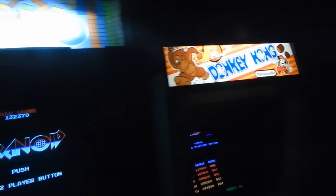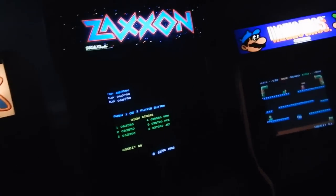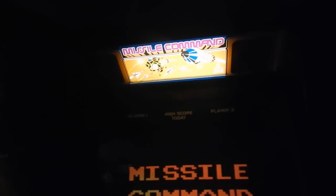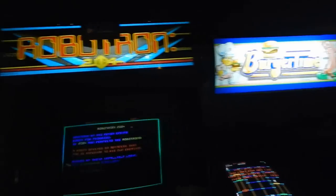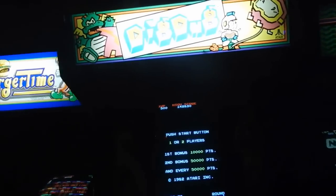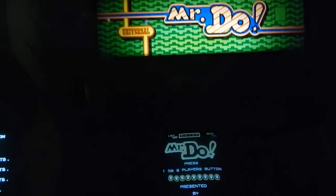A good chunk of classics are represented here, from Arkanoid to Burger Time to Centipede all the way to Zaxxon, though unfortunately no Yu Suzuki games like Hang On or Space Harrier. Still, what was here was far more than we could even scratch the surface of in just two evenings. I could easily spend an entire day in this place and probably still not play everything.